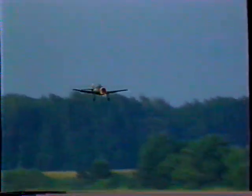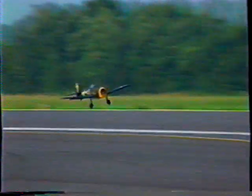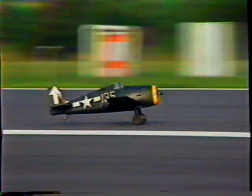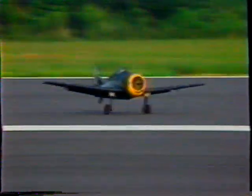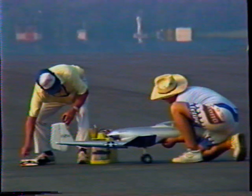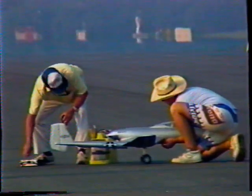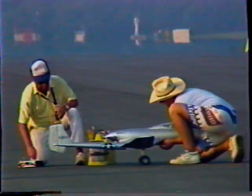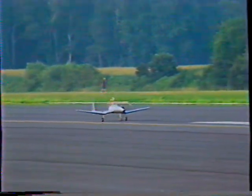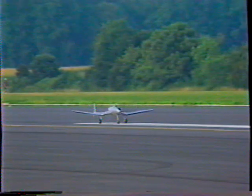This World War II Hellcat was built by Tom Dill. Here is a very unusual subject. This XP-54 was entered by Joe Salco. Joe says it flies fast and is a handful to get back on the ground.